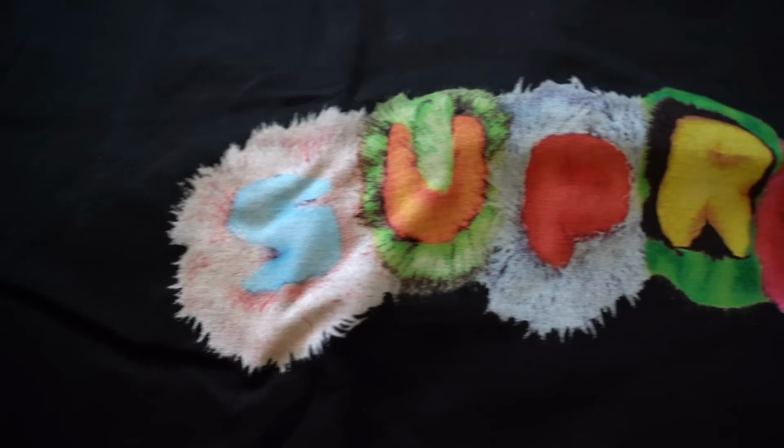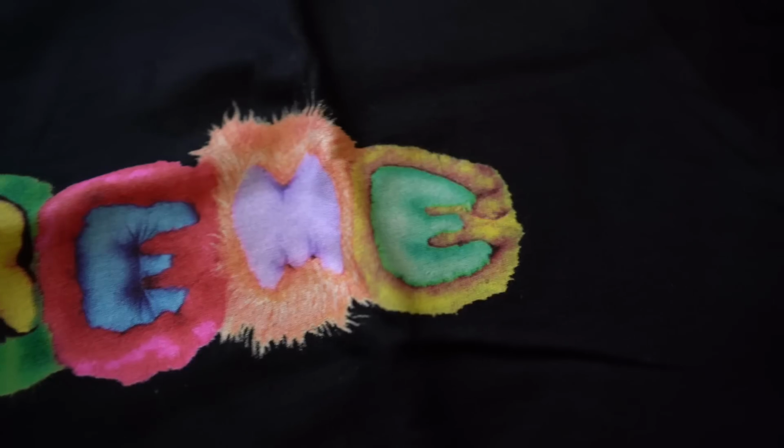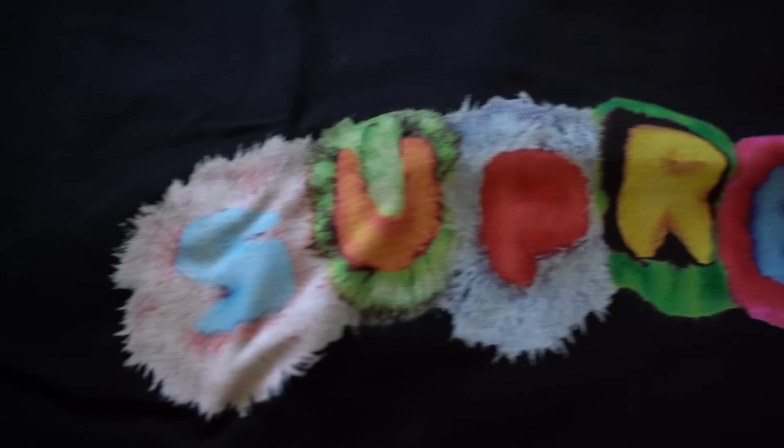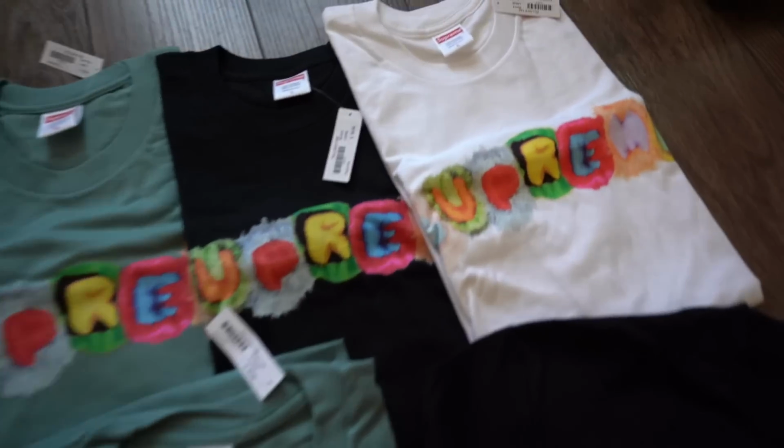And then spread out the full graphic. This is what it looks like. You got a bunch of different little fuzzy pillows, some matte pillows, and then it says Supreme going all the way through. This could easily be mistaken as a sushi tee. Let me know in the comments down below if you guys thought this reminded you of sushi. I know it did for me.